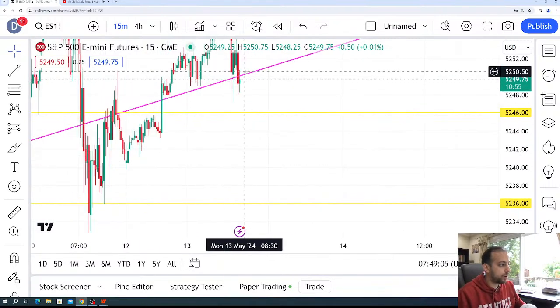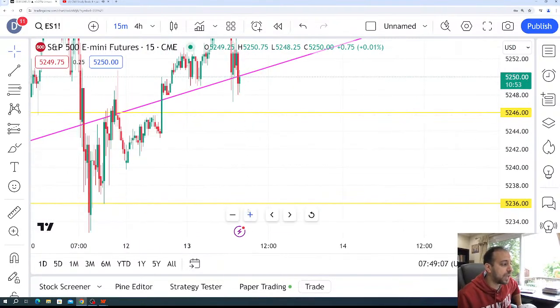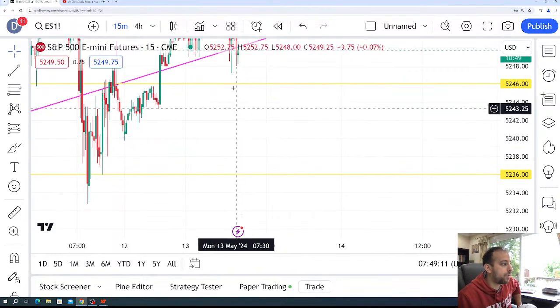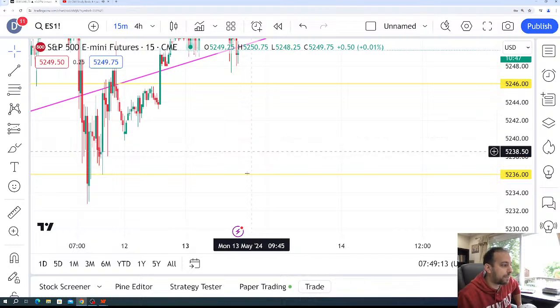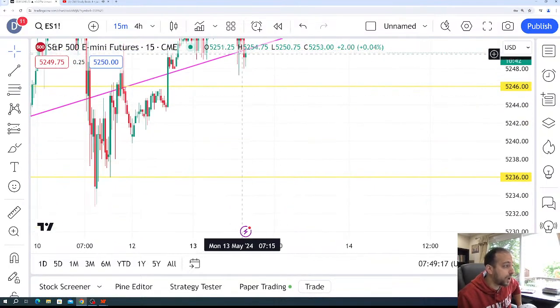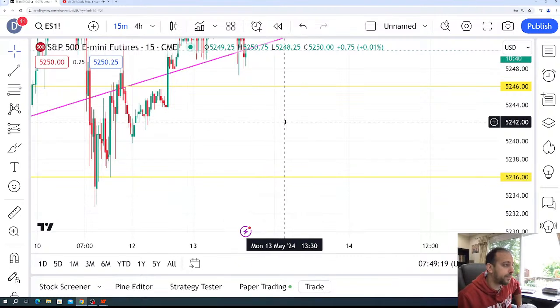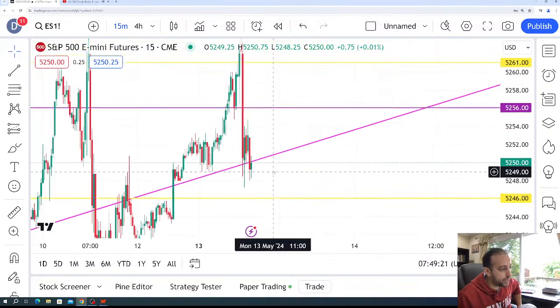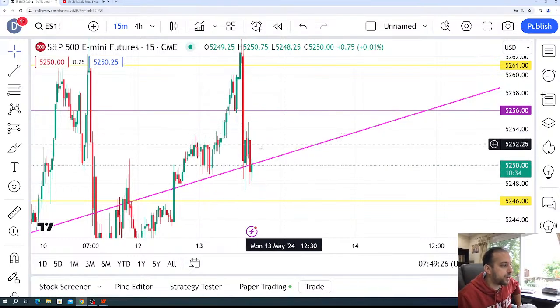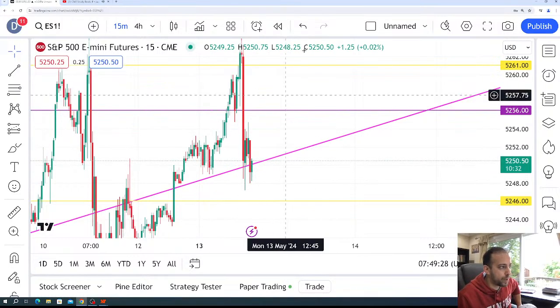Although a flush downwards will be nice for longs, because we will grab more liquidity to the downside, trapping people that are going short and then reversing. So we do actually want it to go a little bit further down. But if it does not, that's okay. We could still consolidate, grab liquidity, and that'll still give us enough juice to go back up to the upside.